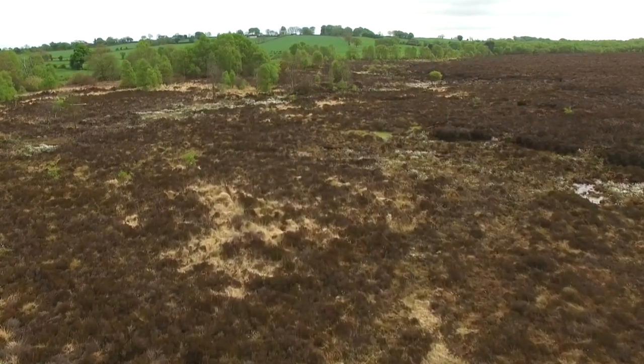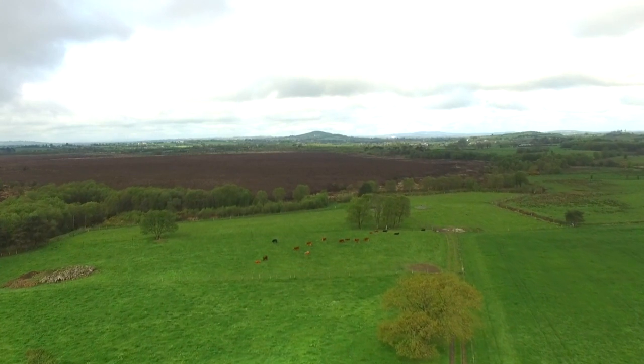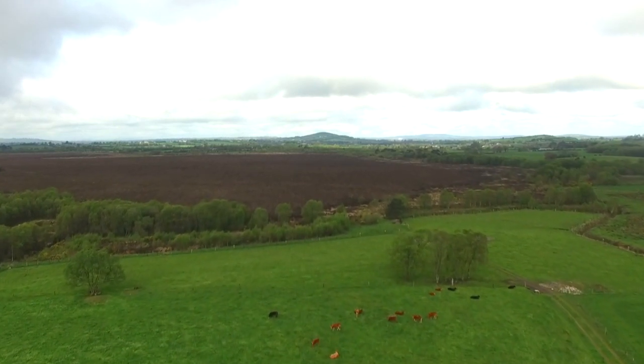Obviously, the grey crows or hooded crows that you will see when you're walking on the path are of concern, and it goes without saying that they would be predating some of the nests. But it still doesn't seem to be affecting the breeding densities, because as we saw from last year's survey, there's a very good density of pairs nesting on the bog.